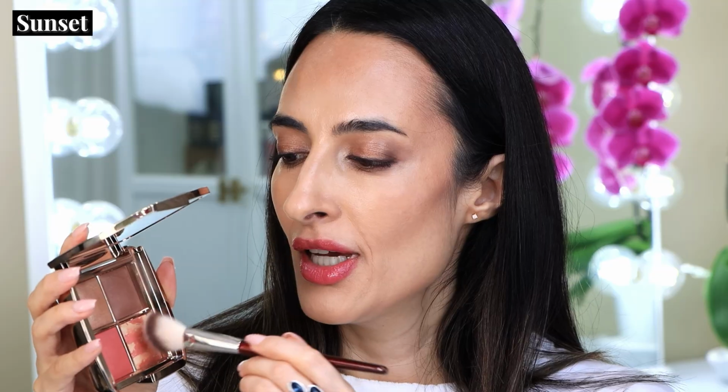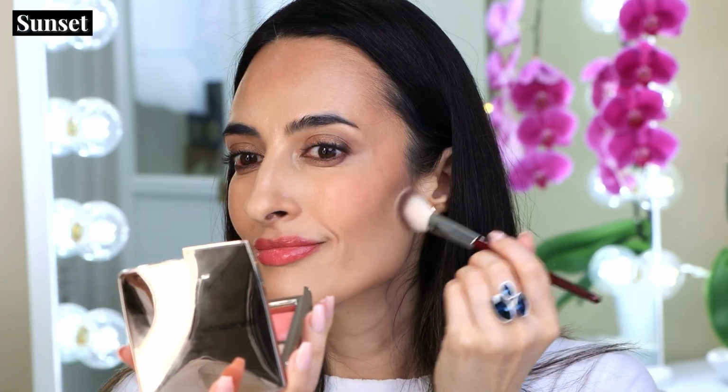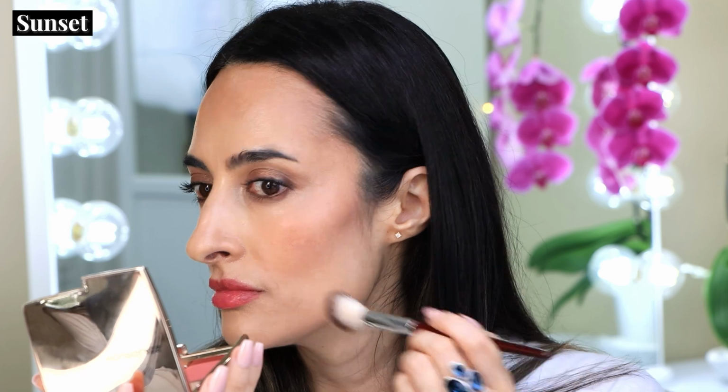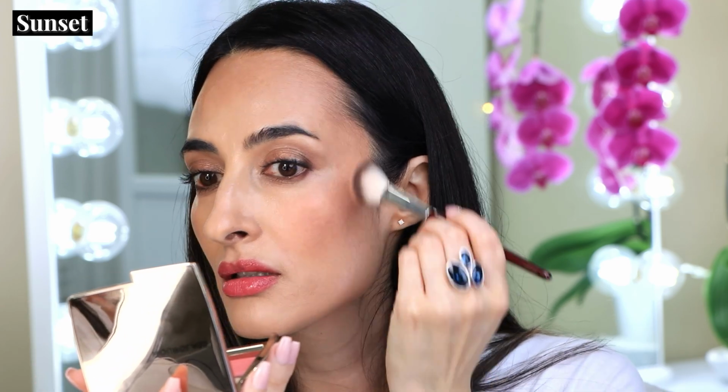So we have 2 blushes. I'll put one on each cheek. This is the shimmering coral one. Tapping it off again. And this is a BK Beauty 112 brush. I do like this color a lot. I don't see any sparkle.